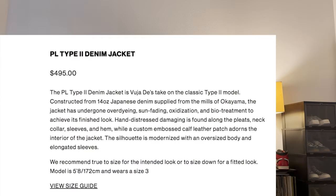I would say the shipping wasn't too bad this time around. Took maybe about 2 weeks or so to ship from Japan to Florida. And obviously, literally the farthest place you can ship to on the planet as far as shipping from Japan. Construction, again, this is a 14 ounce Japanese denim supplied from the mills of Okayama. Pretty much no complaints.